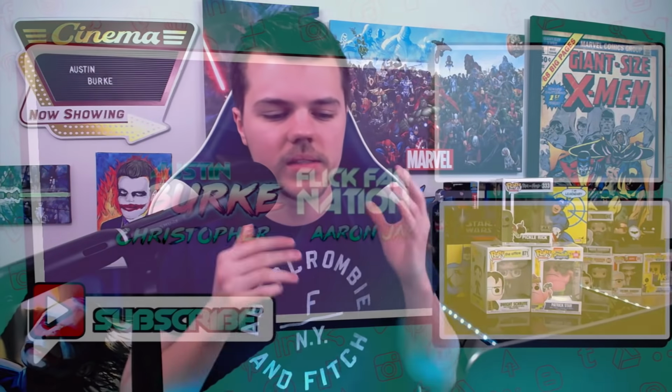So let me know how you feel about these images of Batman in his full suit, full glory. We finally get a chance to see what Matt Reeves teased last week. It's really nice to see this.